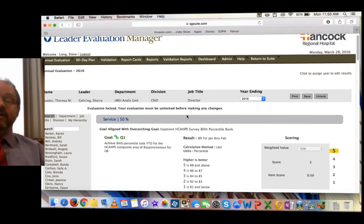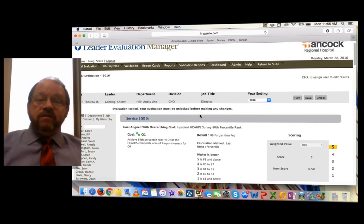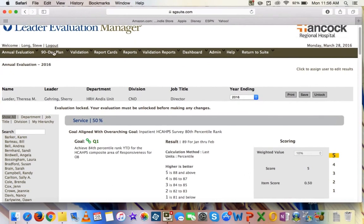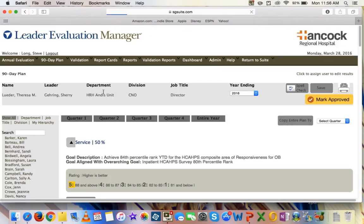Now, here's the thing. We have these goals that are overarching that come off of the strategic plan and the metrics board. We then have those overarching goals built into the leader evaluation manager, and then each department has very specific sub-goals that align with those overarching goals. But then how do we make sure that we actually make progress? How do we make sure that if our goal is to hit the 84th percentile, that we're actually doing something about that? Well, inside the Leader Evaluation Manager is something called a 90-day plan.